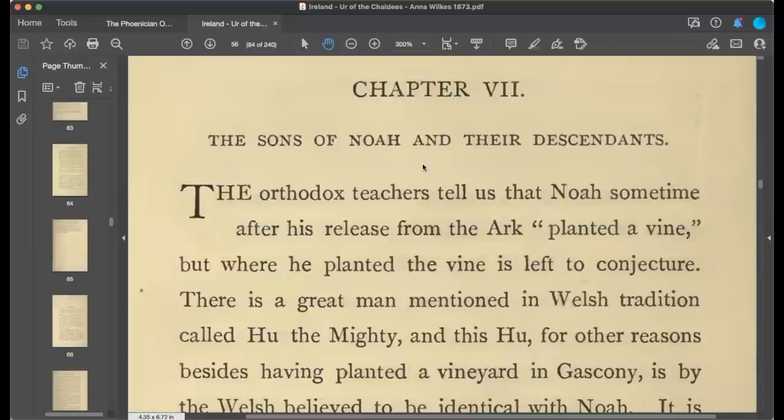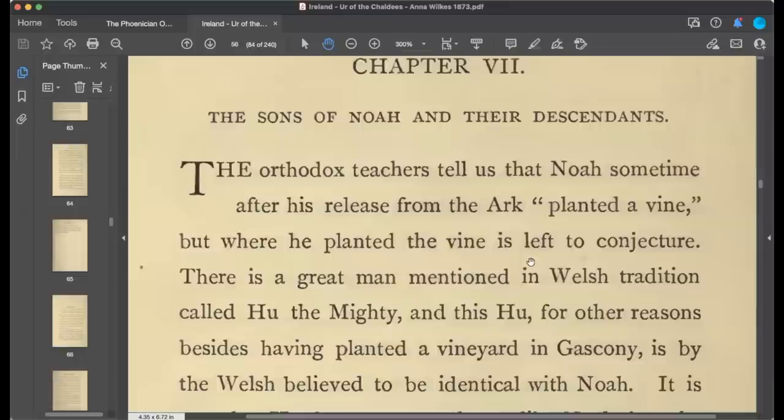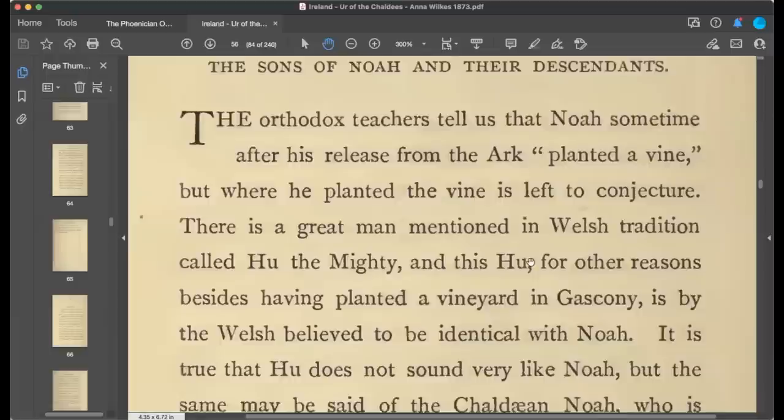All right, so we continue again in the book, Ireland, or Ur of the Chaldees, by Anna Wilkes, 1873. This is chapter 7 of the book. It's called The Sons of Noah and Their Descendants. It says here that orthodox teachers tell us that Noah, sometime after his release from the ark, planted a vine, but where he planted the vine is left to conjecture.